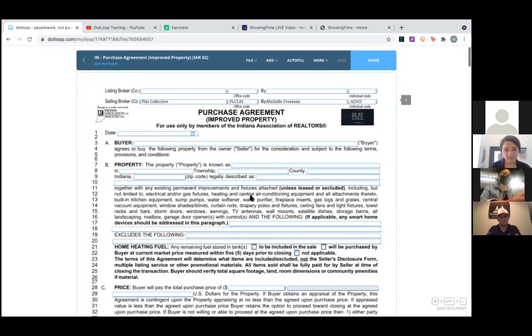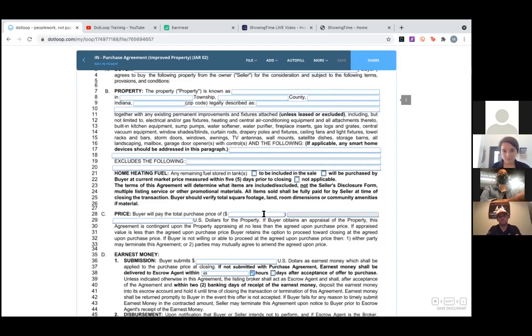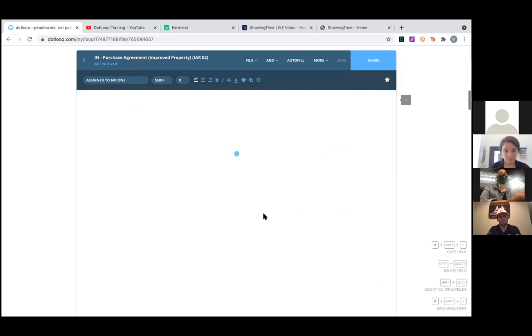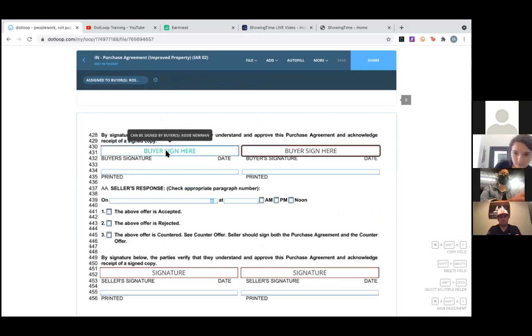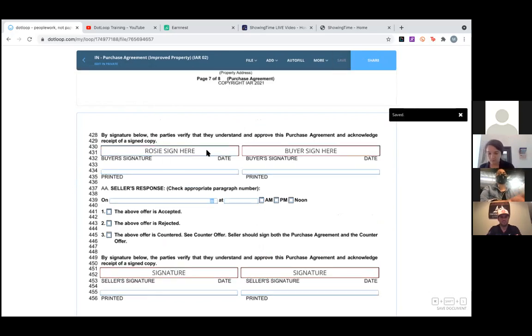Let's say, so that's that. Moving on for a quick example in the purchase agreement, I wanted to point out the fact that, let's say, this is already filled out. I'm going to go ahead and assign this to Rosie. And let's say that Rosie has signed this.